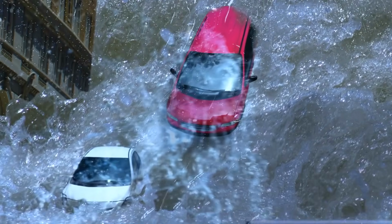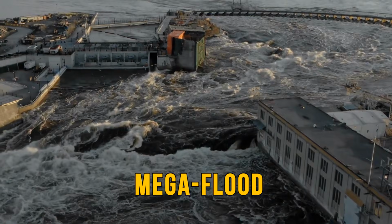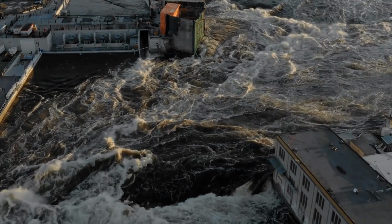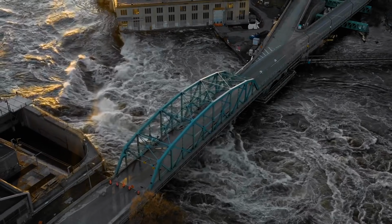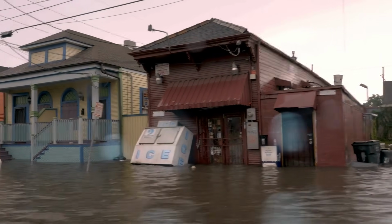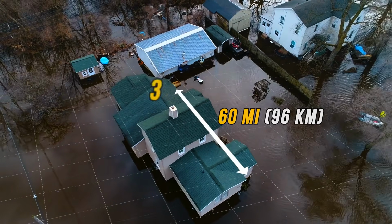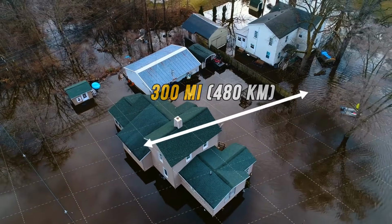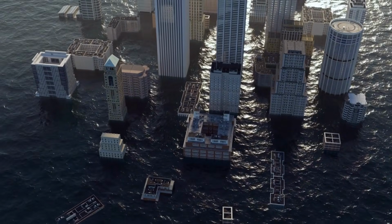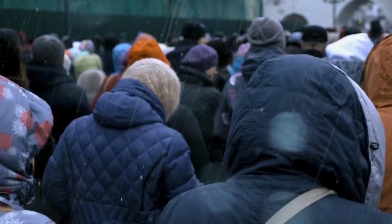Another natural disaster we haven't experienced yet is a mega flood. It's never happened before, but the changes in climate do make for a risky potential. It could start, let's say, in California. This state experienced some really bad flooding in the past. One of such floods stretched up to 60 miles across and 300 miles long. If a similar disaster happened these days, it would cause $1 trillion worth of damage. It would also uproot millions of people.